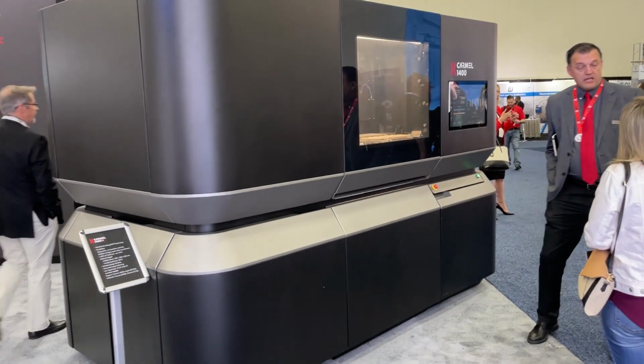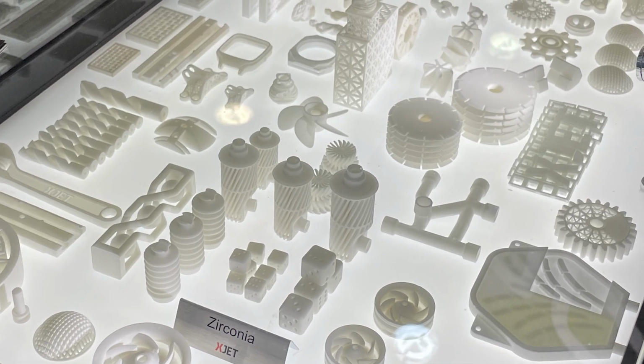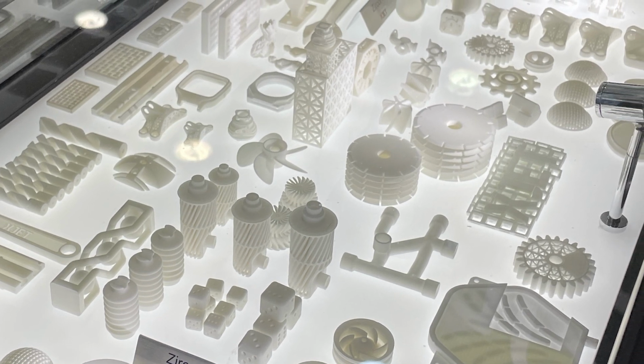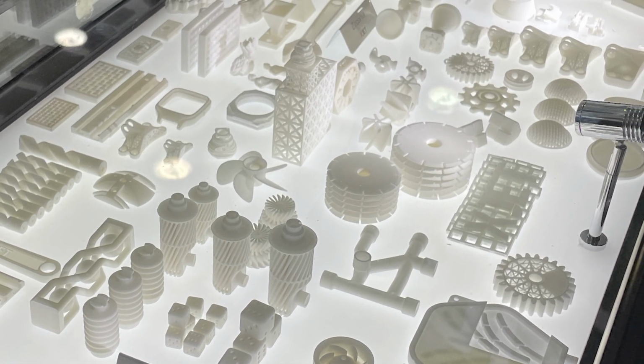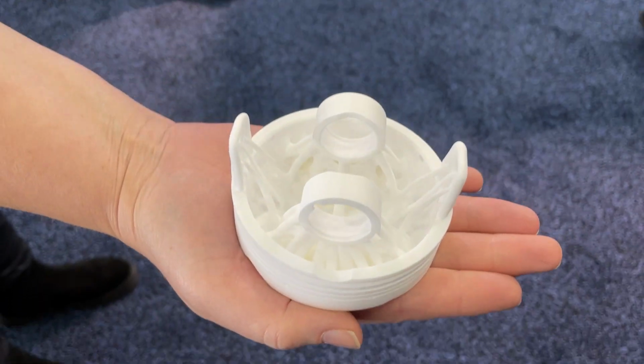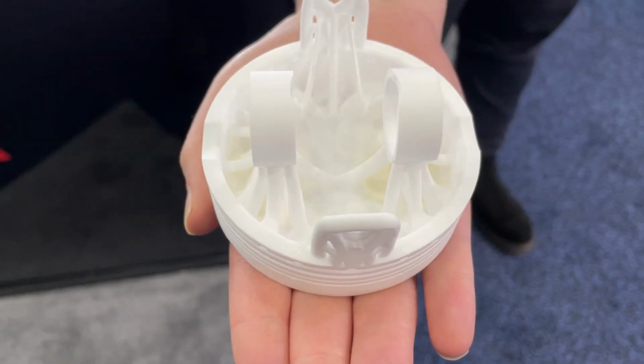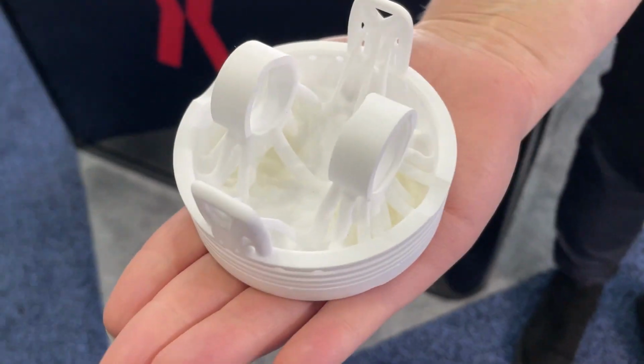X-Jet's process jets material using very, very fine particulate, which makes it possible to attain geometrically very precise features, meaning there are components that become candidates for ceramic as the material where you wouldn't think of them as being ceramic applications. Now, ceramic engine components, the importance of this potentially goes way beyond just going fast.